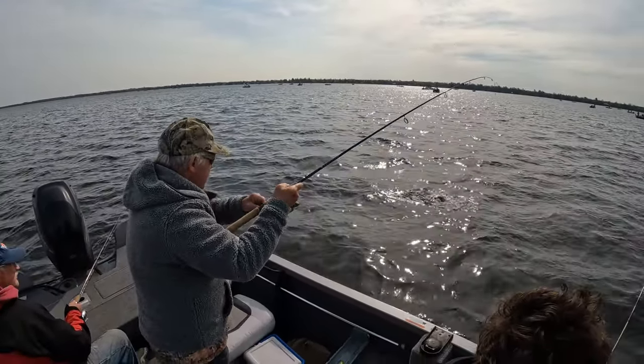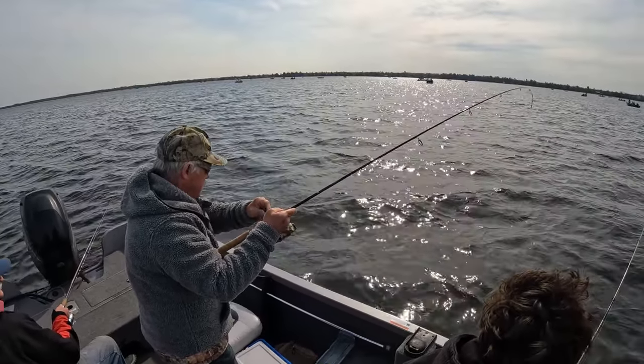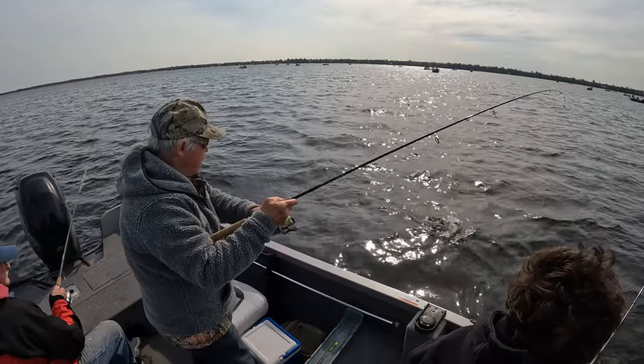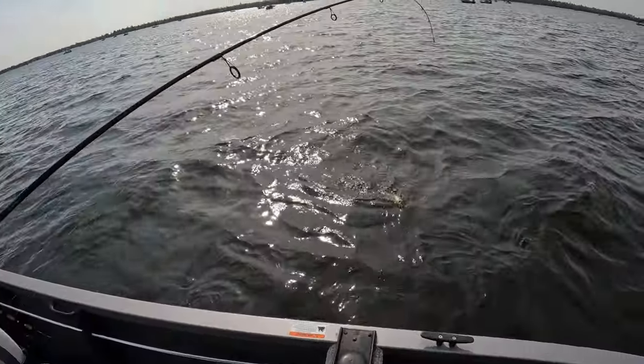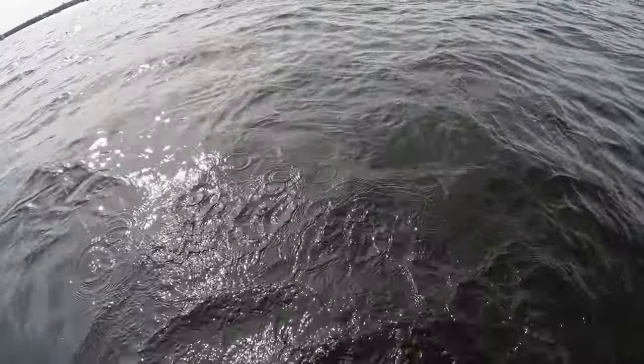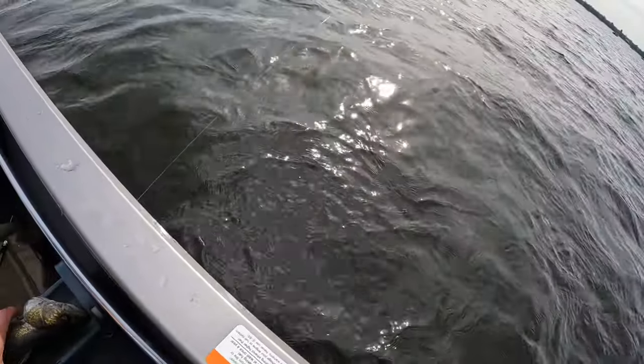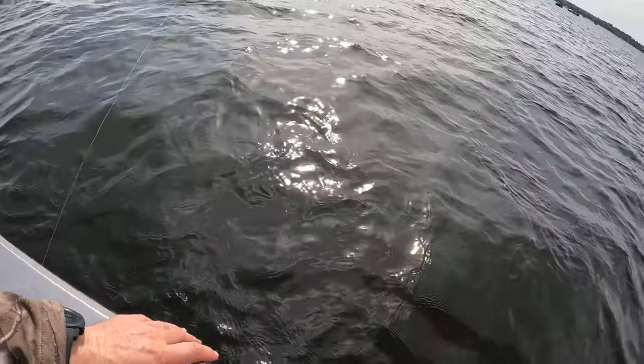Doesn't look overly big. Yeah, this could be a boxer. No. Small boxer. I got her, swallowed it. Oh, hold on. Oh, oh, oh. Yeah, that's going to be a perfect size. 15. Yep, okay. That's it, we're done.